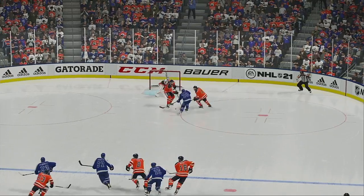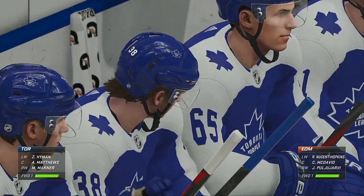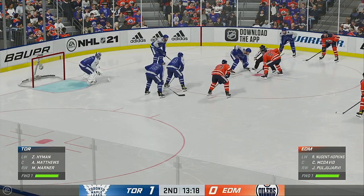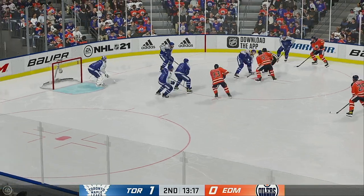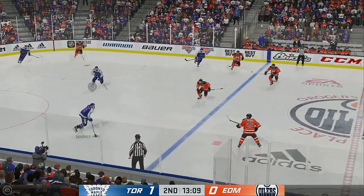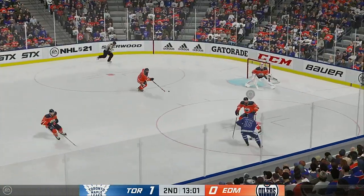Oh, they moved the puck really well on that odd man break. But the goaltender was right on it to make the stop. We haven't even hit the midway mark of the period. The Leafs lead it 1-0. Toronto's got it in the defensive zone. And now he angles it across to Marner. From the right side, they gain the zone.